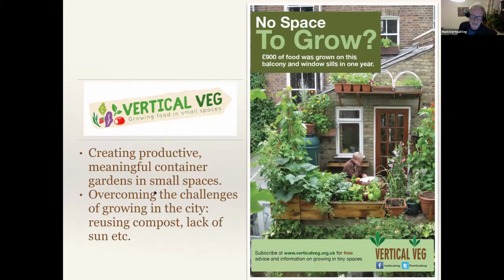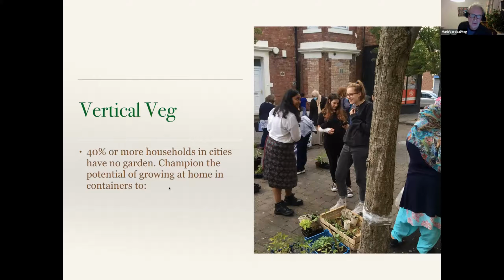And help people overcome challenges. There's lots of great books about gardening, but a lot of them don't address the specific challenges that people face when they're growing in the city. So part of my work is trying to help people overcome those. But what I'm really inspired by is how the potential for people growing at home in containers can change our cities. So for example, this is a very rough ballpark figure, but I think about 40% of households in most cities, and in some areas of cities it's much higher, 70, 80, 90%, don't have a garden. So the only way they can grow something is in containers.